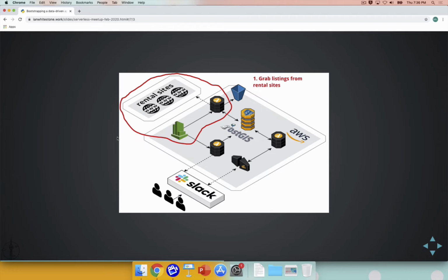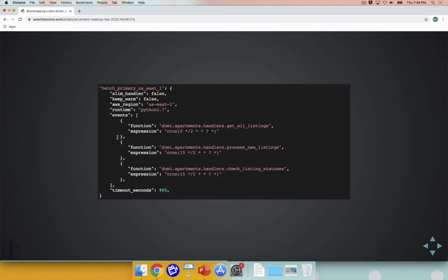So the first step in Domi is I need data. I go out to a bunch of different sites, pull down the listings from there, and save them to a database. What's really cool about Zappa is it lets you have this mix of, hey, I have some functions I just want to run on a schedule, or I have this web app that I want mapped to this domain. There's lots of flexibility. Each key in the config maps to a different function. This is a different function I have running in US East 1, and you can see I have all these essentially cron jobs, right? All these functions get invoked on these schedules and run on this Lambda function.